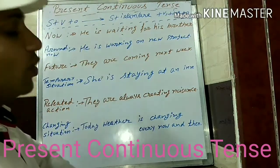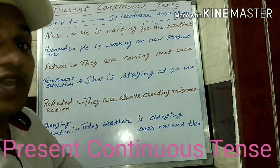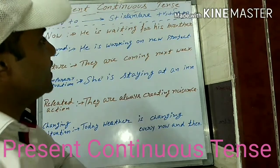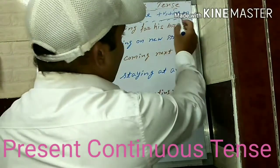So if we go with the common sentence structure which is used for all the tenses, it is subject plus verb plus object. And if we go with the sentence formation which we are going to use in present continuous tense, it is subject plus is/am/are plus V1 plus ing plus object. Yes, in all the progressive tenses we use ing form.